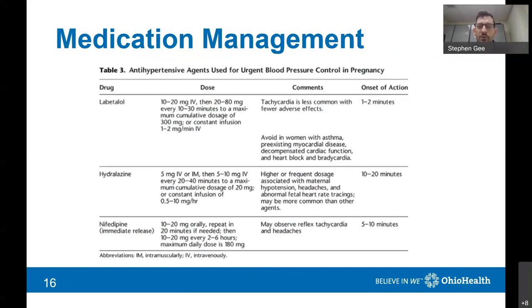And so you'll see that we treat every 15 minutes if they're still above that blood pressure, and we increase rapidly on our dosing. So we start at 10 to 20 of IV labetalol. If we started at 10, we'll go to 20. If 20 doesn't work, we'll go to 40. And if 40 doesn't work, we'll push 80. And that's kind of the algorithm for treating hypertensive urgency in pregnancy.